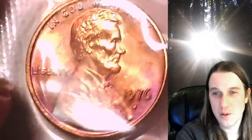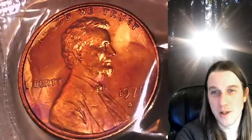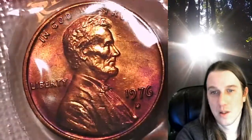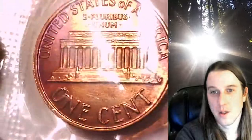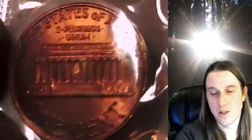Wow, this one's toned as well. I couldn't even see this one because another coin was on it, but this one is pretty nice. Some really nice pink and purple. On the reverse, it's got some more. Yeah, we just hit a really toned cluster.